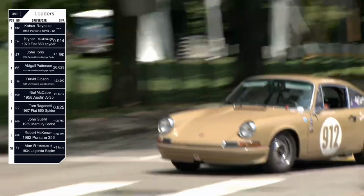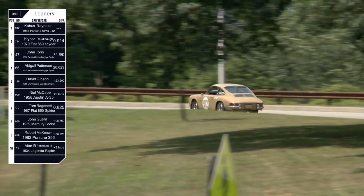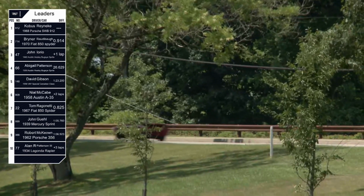So many of those just got sacrificed and turned into outlaws, or even just thrown away when they were new, because it wasn't a 6-cylinder Porsche. That car is just so nice to look at, and it's so great to see it out here on the track.